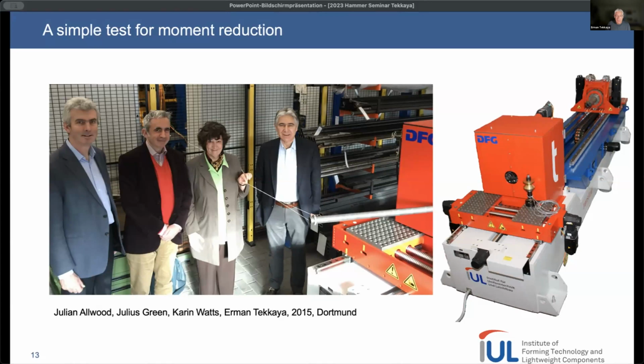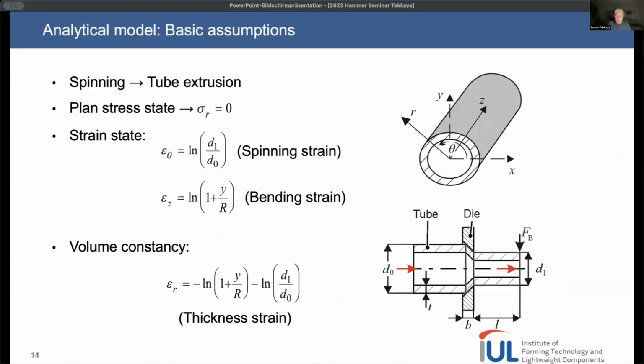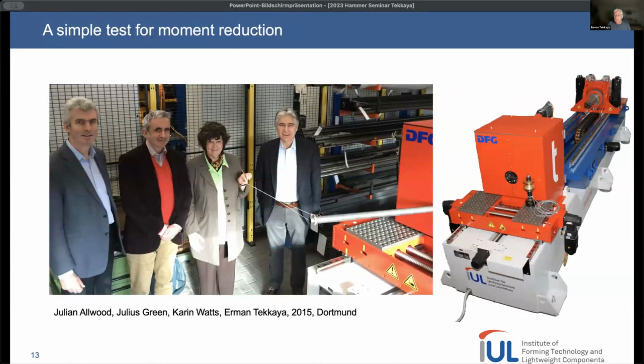So they visited me, and we had a rope at the end of the tube, and this rope was actuated by Karen as the process was spinning. Through that she was able to bend a DP 1000 steel tube without using any effort. So that was a very impressive demonstration of how good plasticity works here.